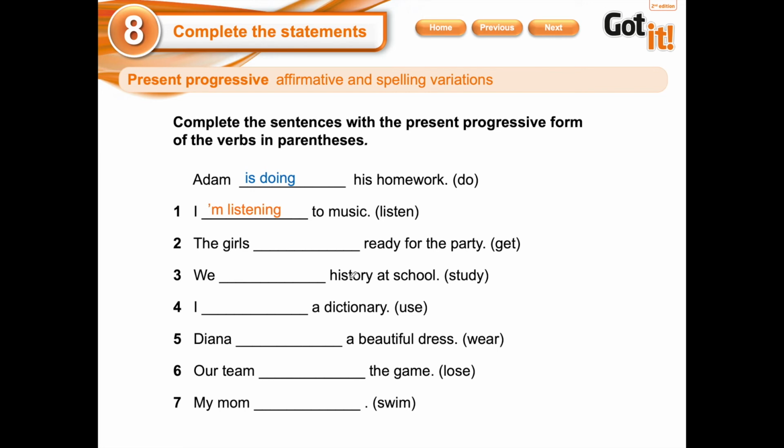Let's continue with number 2, the girls. You have to think, is, are. Then you pay attention to the verb that you have in brackets. So the girls is plural, so for that reason I am going to use are. Now I pay attention to the word: it is a short verb and ends in vowel consonant, so double the T. Are getting, the girls are getting ready for the party.